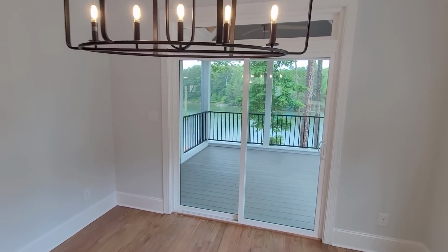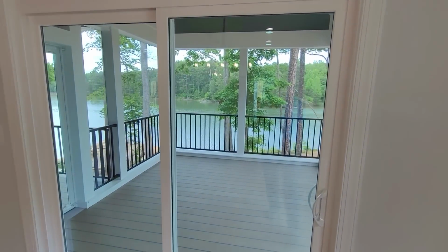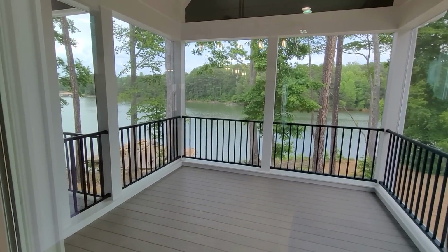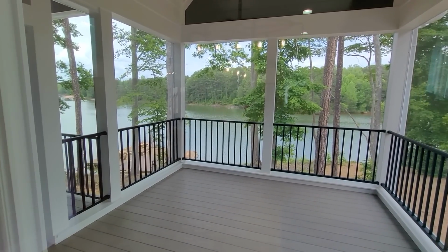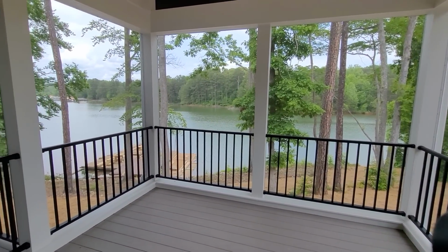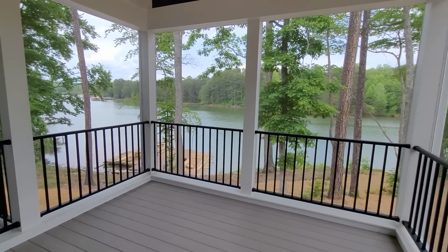But what you got out here, now we designed this house specifically with this view in mind because they paid for this lot for the lake. We got beautiful Lake Norman, which was voted one of the prettiest lakes right up there with Lake Tahoe. I guess we kind of take it for granted. I've been working around here so much.